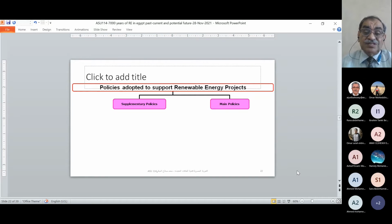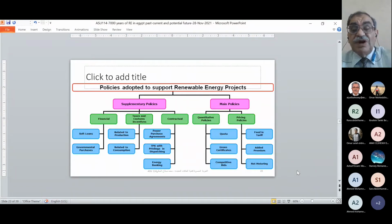Here, I'll just give a quick summary of the different policies adopted for renewable energy projects. There are main policies and supplementary policies. There are pricing policies and quantitative policies. On the main policy side, in the pricing policies, a feed-in tariff is usually the highest level of these policies, and it actually works in more than 75 countries around the world.